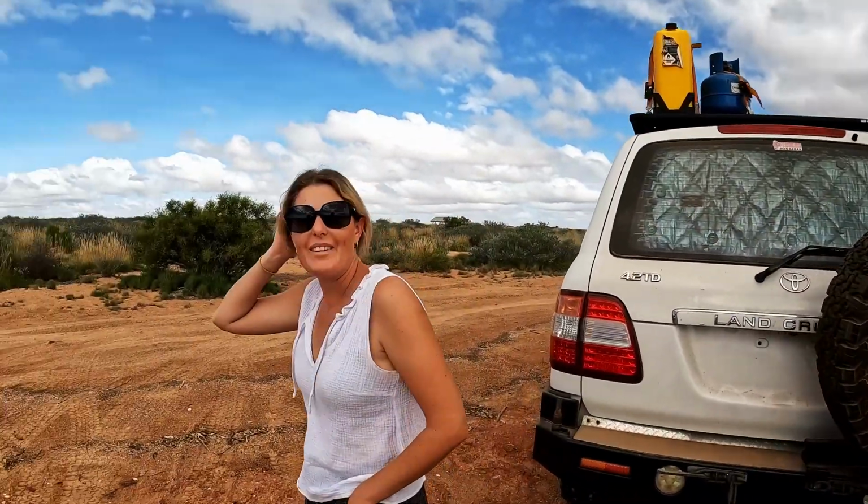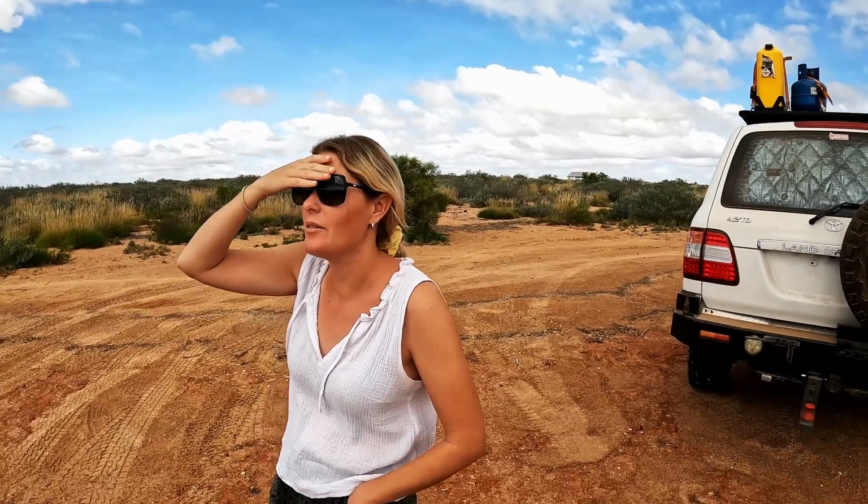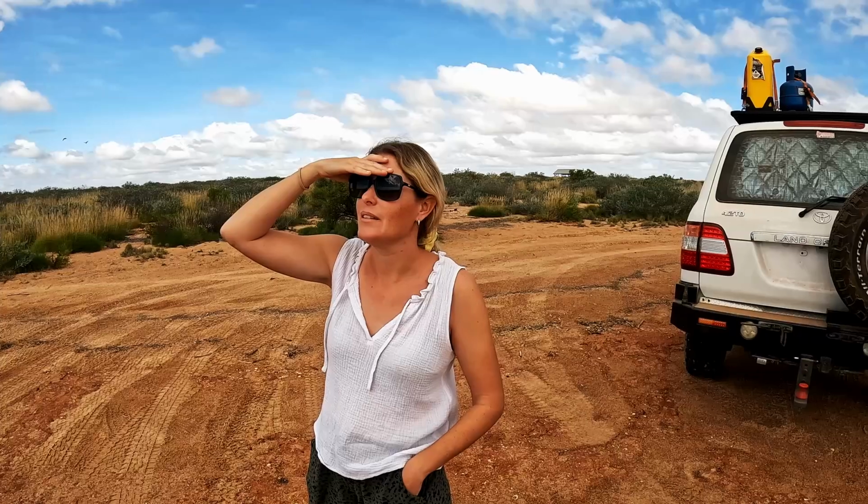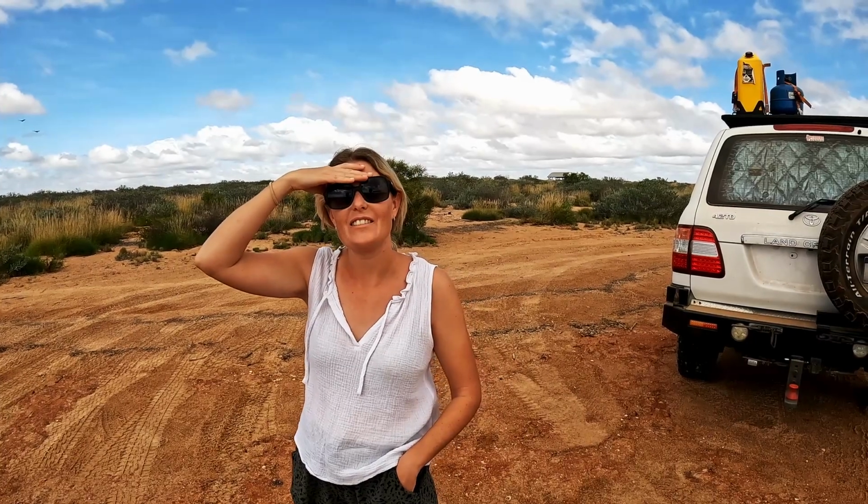So this is the bottom of the Gulf. You've always wanted to come here, haven't you? Yeah, just have a look around and see what it's like down here. Obviously a bit tidal. A few mangroves, a bit muddy by the looks of it. Yeah. Is that a drone?